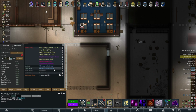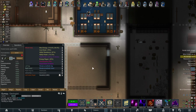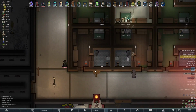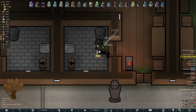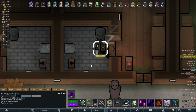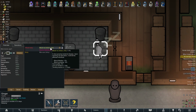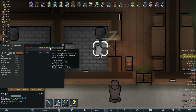Gumpy, what happened to you? Oh, you got shot. Well, that's awful. And we've got to get somebody to help clean snow around here. What are you doing? Tending to Ginger? Oh, right. The raccoon that we volunteered to take care of has blood rot, which still hasn't killed it, oddly enough.